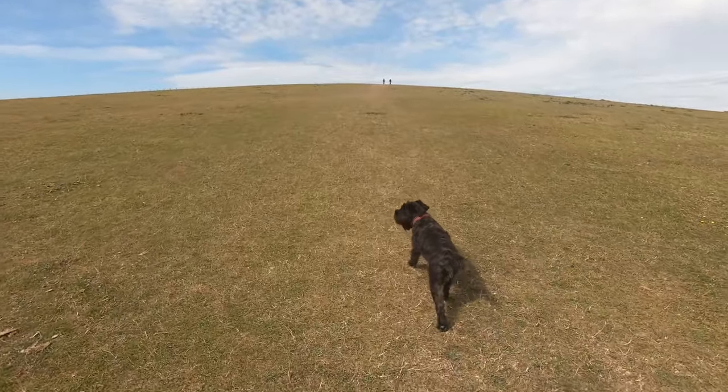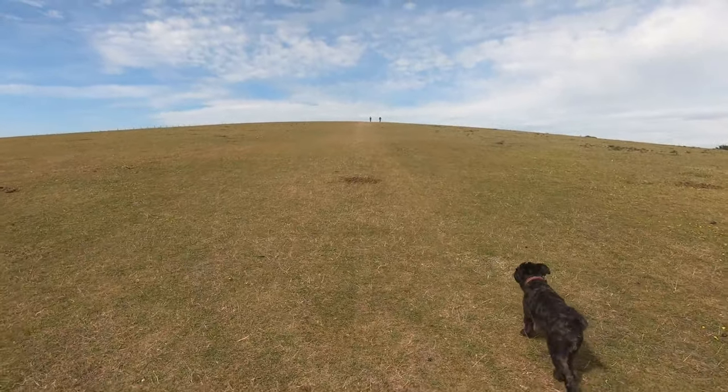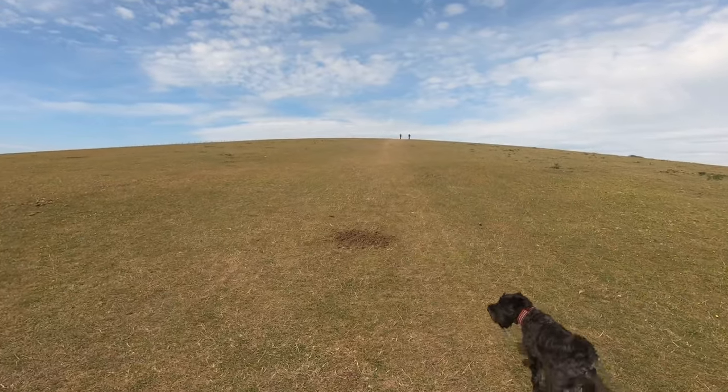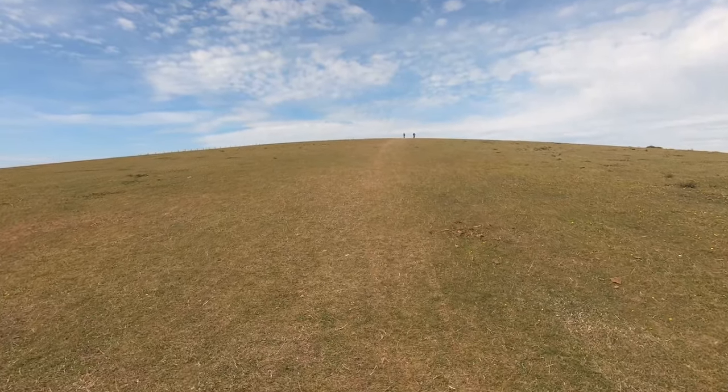You can see the cyclists in the distance. I'm very impressed that they're still on their bikes, as this hill is really steep now. It may not look it, but I can promise you it is. Even Edith's puffing.